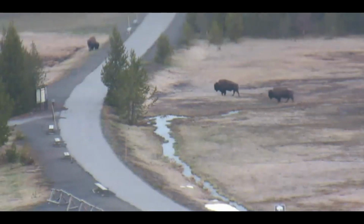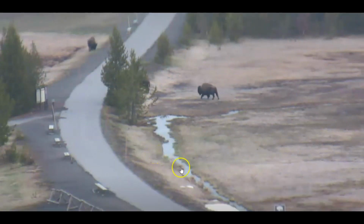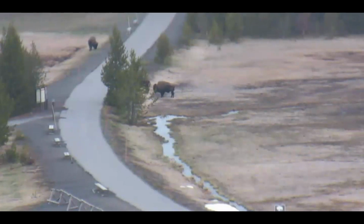Currently, they're looking at the buffalo. Let's see if they move the camera. I definitely want to show you this flooding that's going on, and the venting that is occurring along the sidewalk. I have never seen them look in this area before up close like they are doing this morning.